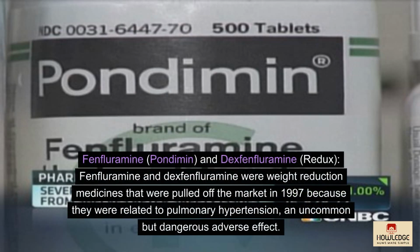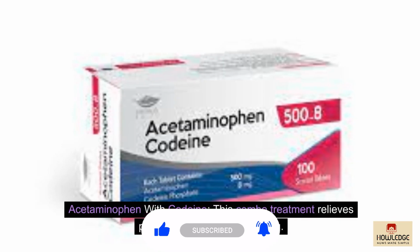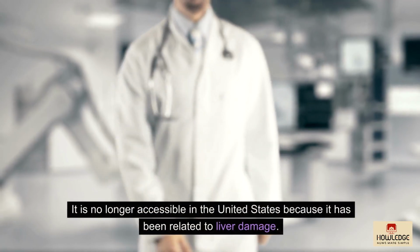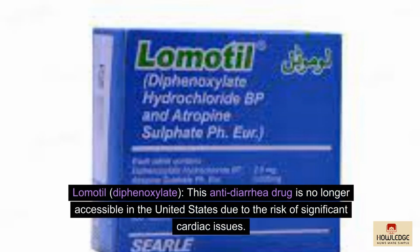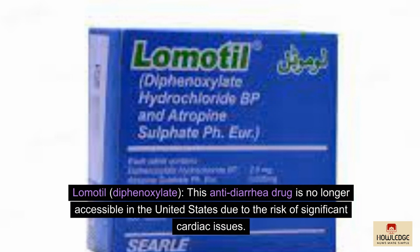Fenfluramine, Pondimin, and Dexfenfluramine, Redux. Fenfluramine and Dexfenfluramine were weight reduction medicines that were pulled off the market in 1997 because they were related to pulmonary hypertension, an uncommon but dangerous adverse effect. Acetaminophen with codeine. This combo treatment relieves pain and suppresses coughing. It is no longer accessible in the United States because it has been related to liver damage. Lomotil, diphenoxylate. This anti-diarrhea drug is no longer accessible in the United States due to the risk of significant cardiac issues.